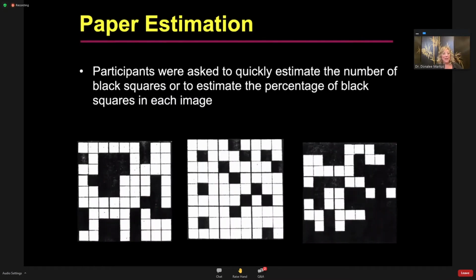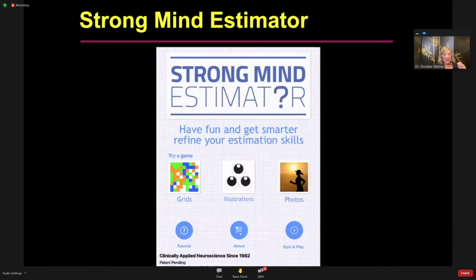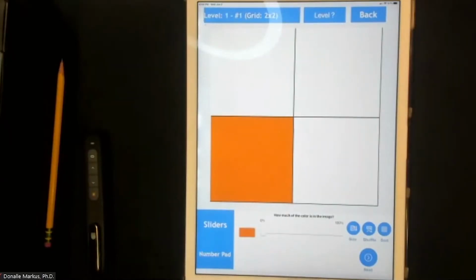Okay, so I created a paper and pencil game of estimating how much, and I asked my students how much was black, how much was white, and so on and so forth. And so it was this game, 4 grids. And so I am going to estimate how much is colored in. So I'm going to say 25%, and then I show it's 1/4.